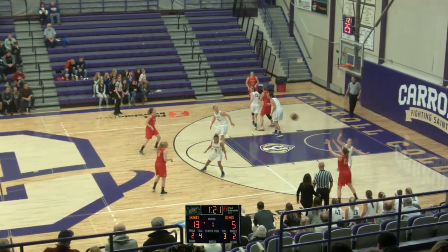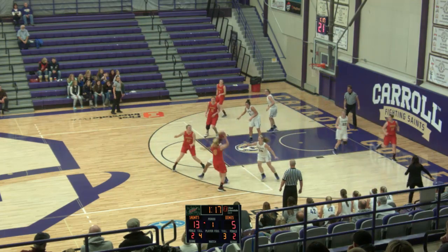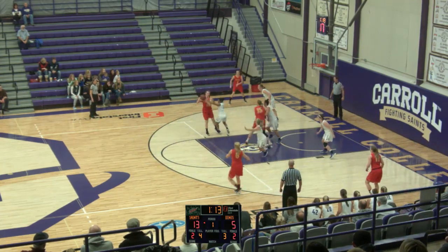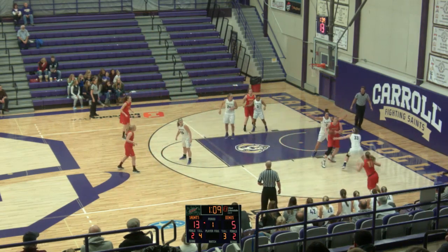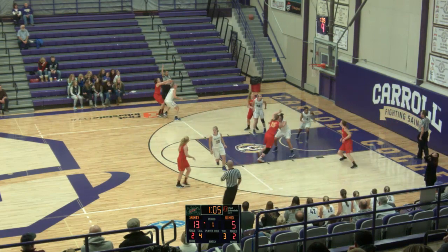It's currently 13-5. Saints are winning. This has been quite an exciting game. A lot of up and down. Saints have been very patient on offense and getting easy shots. And if they keep connecting like that, it's going to be an awesome night for the girls.